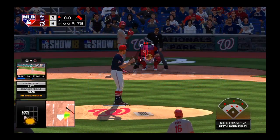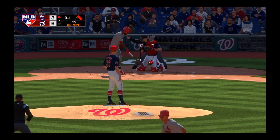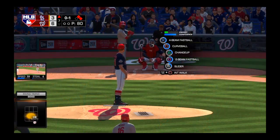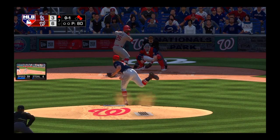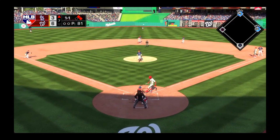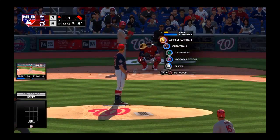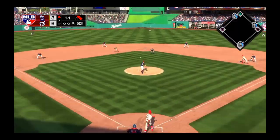Here's Dexter Fowler now. He was sat down on strikes in his last at-bat. And that one swung on and missed 0-1. I don't know if this is great deception by the pitcher, great arm action, or just bad offensive approach. They got to find a way to get something in the zone. Somebody's got to be willing to take a pitch, maybe move something the other way to kind of calibrate what the strike zone's going to be.